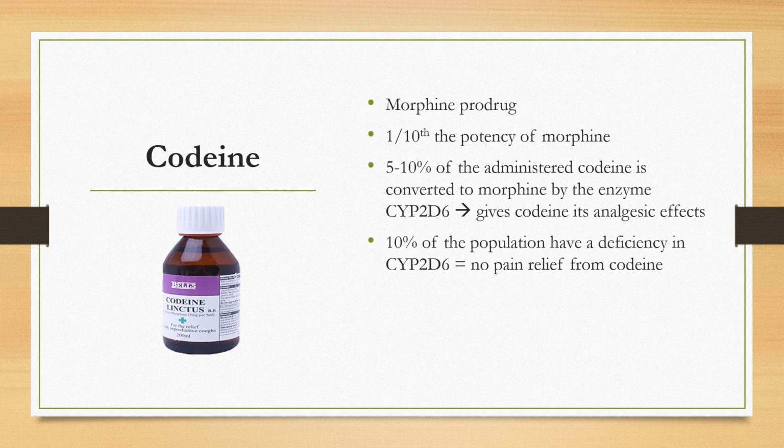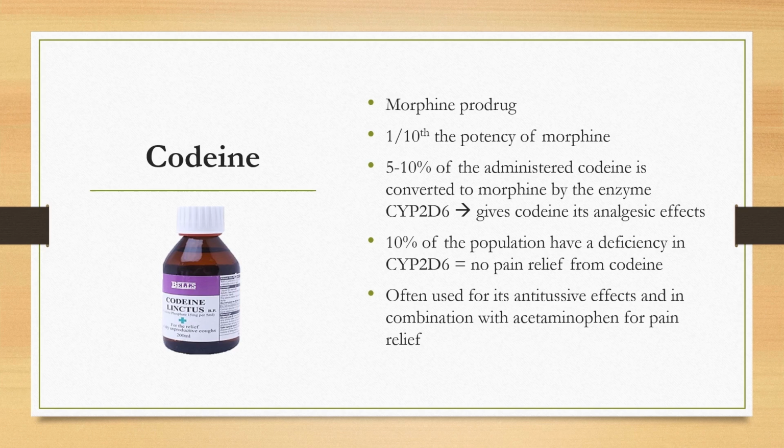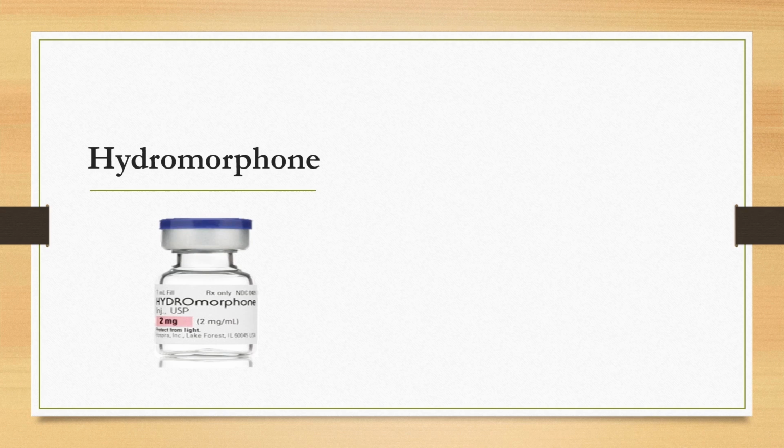Codeine is known to produce great antitussive effects, and in combination with acetaminophen for pain relief, is often of great benefit in transition from the PACU setting to a lower level of care. Hydromorphone, or Dilaudid, is a semi-synthetic opioid, meaning that it was derived from morphine. Although its pharmacokinetic profile is similar to morphine, it is 5 to 10 times more potent.